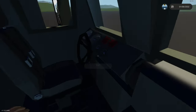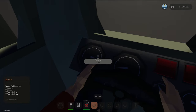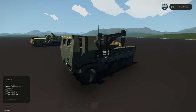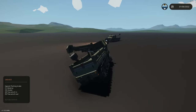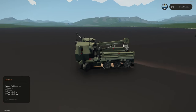If I can close that, that'd be great. There we go. Ignition is right here. There we go. Headlights are right there. Let's get moving. All right, change gear if we can. Release the parking brake. Oh, okay, the parking brake is on. And it is all one gear, it seems. Okay, very good. Ah! Holy! All right, we almost tipped over, but we are good.